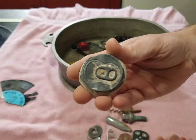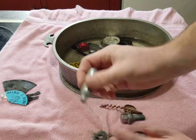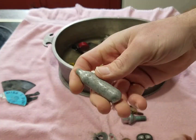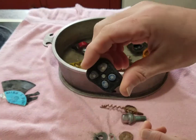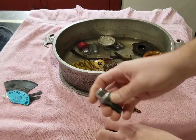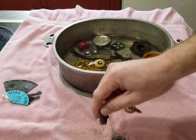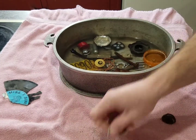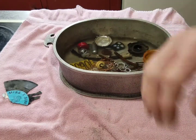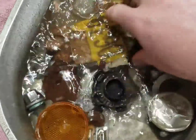So a little CO2 tank or one of those little nitrous oxide whipped cream canisters maybe. Key fob. Of course a lug bolt. Sweet, so she sent me this stuff. I'm gonna get it washed up and we will see what it turns into.